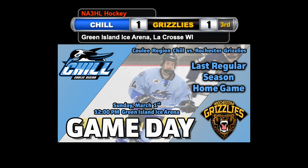1-1 the score. We're just underway here in period number three. Shots are 32-17 in favor of the road team. They win the draw. Here's Fodstad. Dangerous. Look at the space up left wing. Fodstad into the zone. He'll put it up high as a stick got in front of that one and rode up out of play. Perfect play by the Chill.